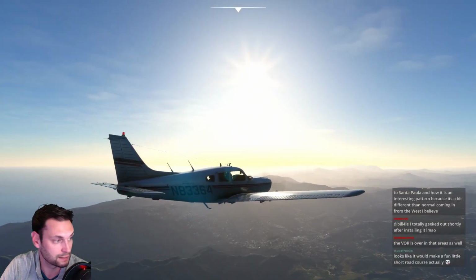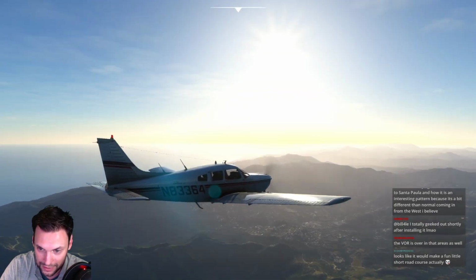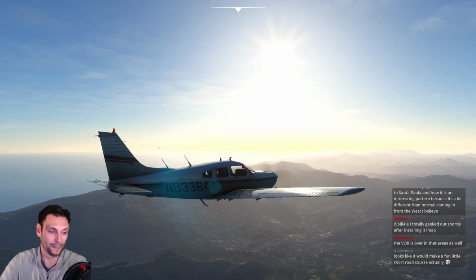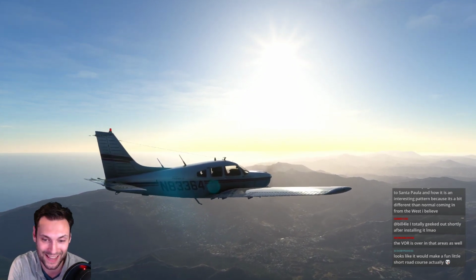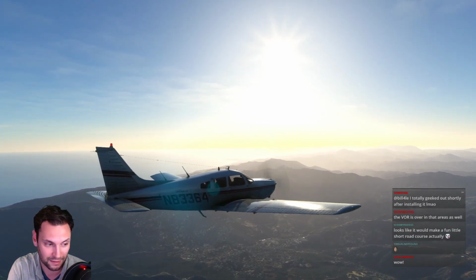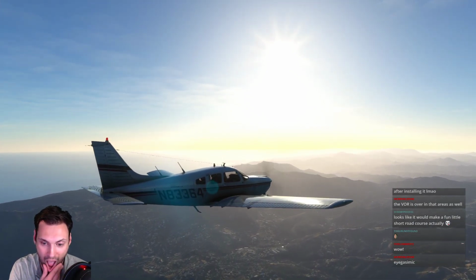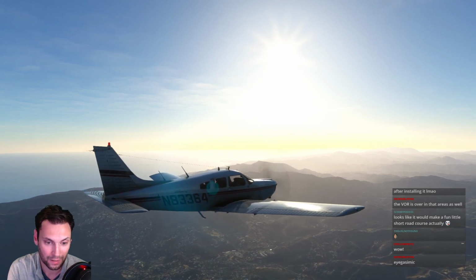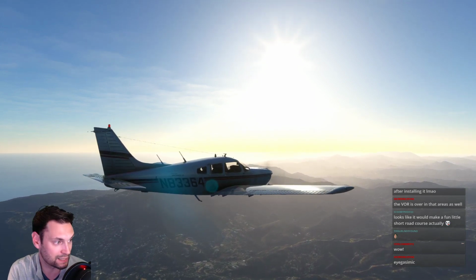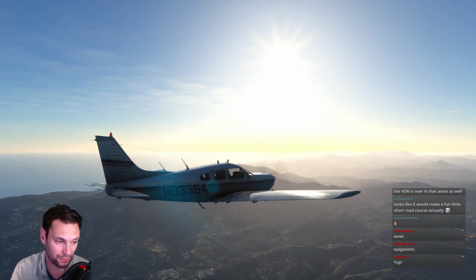Good God, look at that. Is that doing the same thing for you guys as it is for me? Because that is just astoundingly gorgeous. Oh my God, that is crazy. Look at the detail on the ground and the color gradation of the mountains and everything.